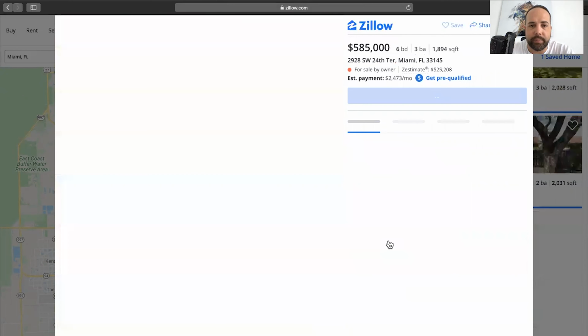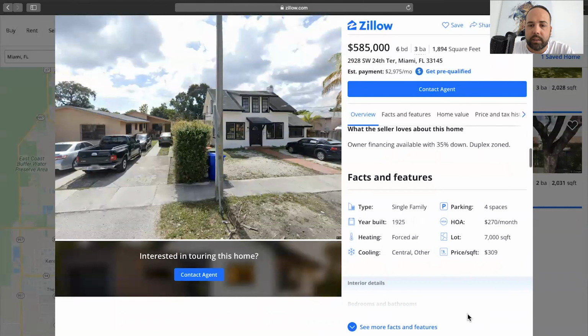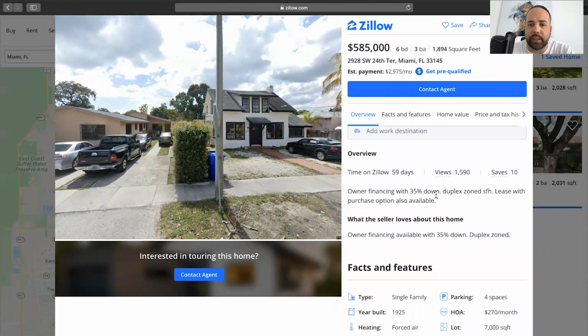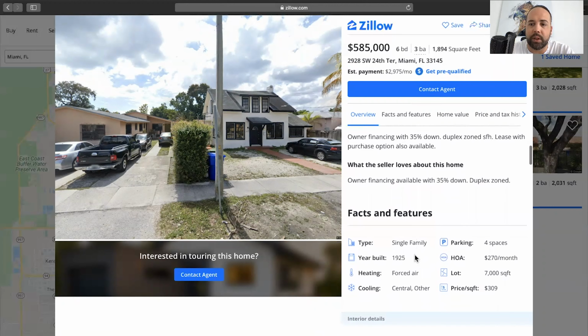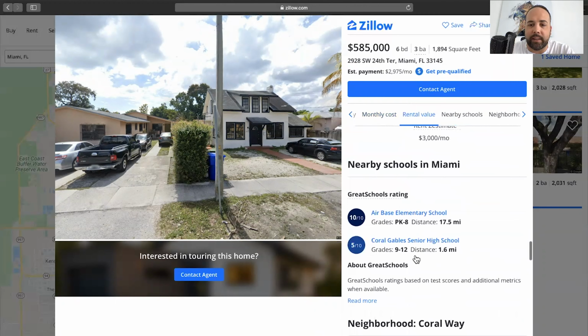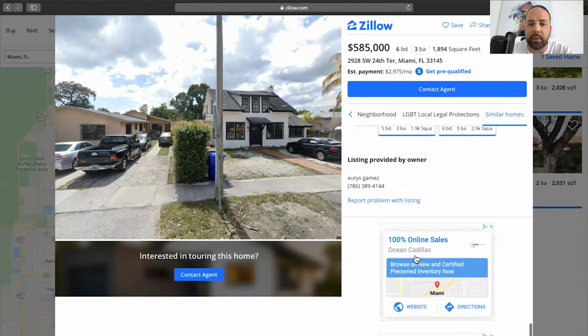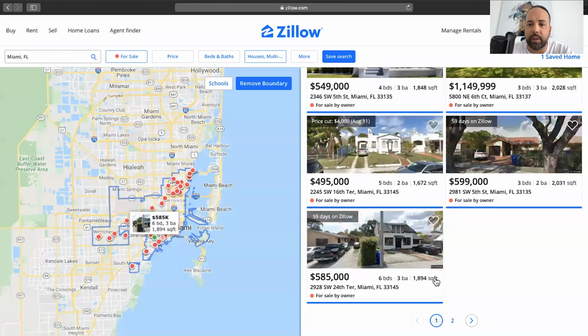What do we got here? Okay. No picks again, but this place looks rough. I'm assuming it's this one. Yeah. Owner financing with 35% down, duplex, zone single family. Yeah. All right. Lease with purchase option also available. I mean, when you see ones like this, obviously this is likely an investor, okay? So you can reach out to them, and then also worst case scenario, maybe you end up getting another buyer, but I would still reach out to these as well. All right.